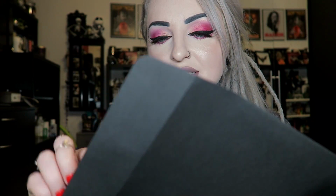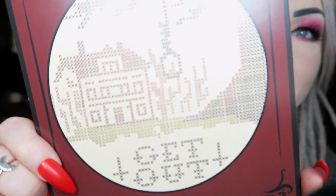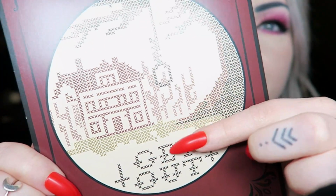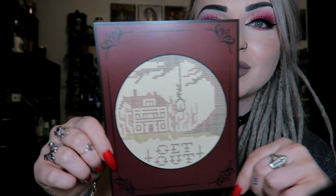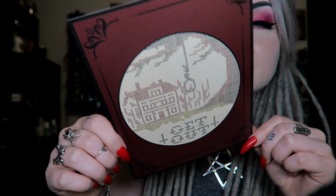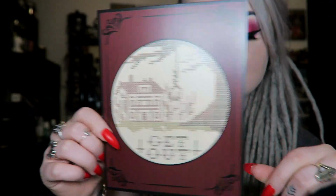And then we got this, which is a little print, and it's from The Conjuring. It's textured, like you can feel these little crosses. It says Get Out on it. It's actually quite cute. Probably not one that I'll put up in here, but if you're someone who collects prints and stuff, then this is actually kind of a nice one.